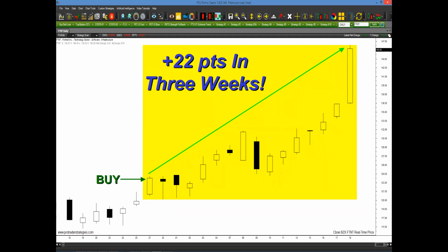Remember, in the course, we give you upwards of 6 or 7 different ways to exit, 6 or 7 different ways to enter, and 6 or 7 different ways to place your stop. But right now, we're just trying to share with you the process of how to find these high probability setups, okay?